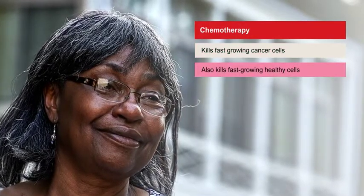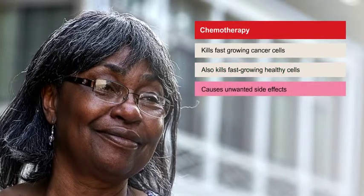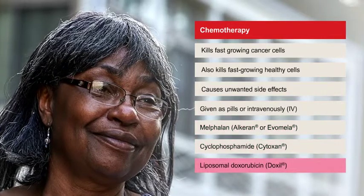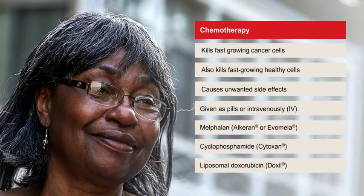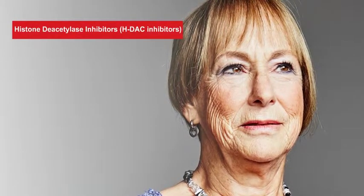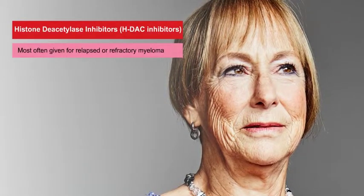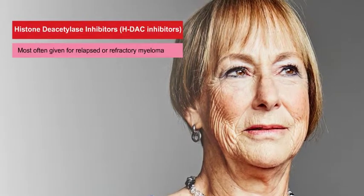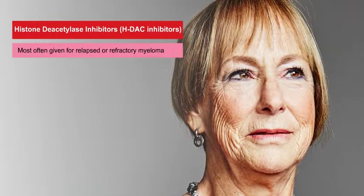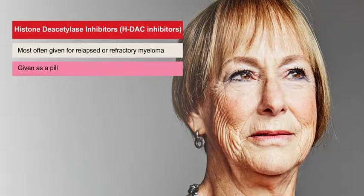Chemotherapy kills fast-growing cancer cells. Unfortunately, it also kills fast-growing healthy cells, which causes unwanted side effects. Chemotherapy is given as pills or IV drugs. Chemotherapy is sometimes given in combination with other drugs for multiple myeloma that has already had at least one treatment. Histone deacetylase inhibitors, HDAC inhibitors, are most often given to patients whose myeloma is relapsed, which means it has returned after treatment, or to patients whose myeloma is refractory, which means the cancer doesn't respond to other treatments. It is given as a pill.